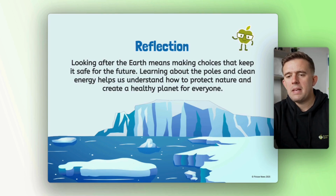Looking after the Earth means making choices that keep it safe for the future. Learning about how the poles and clean energy helps us understand how to protect nature and create a healthy planet for everyone.